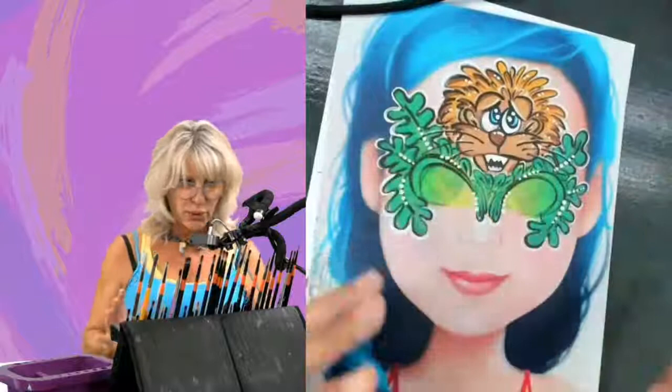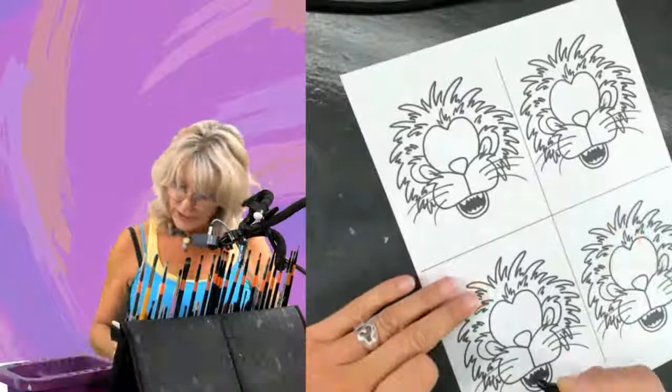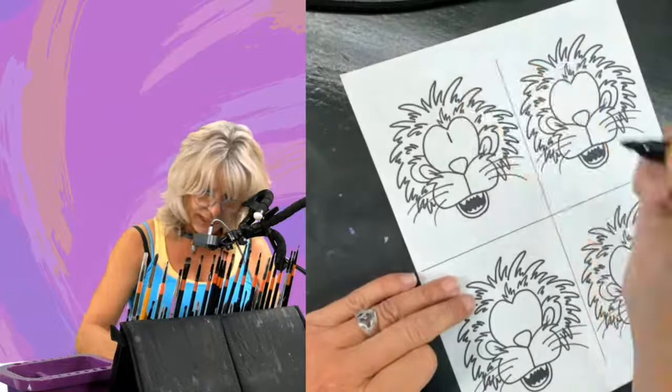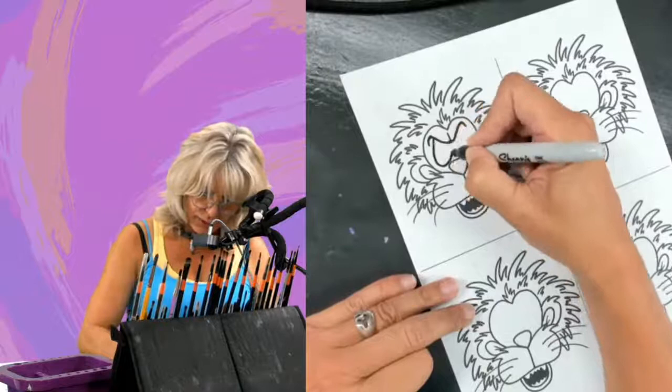Now I'm going to show you some eyes. Okay. So we already did the cutesy eyes. So we're going to do like an angry eye. So you line up the center like that. And you swoop it up like that, and swoop it up like that, and then you're going to bring it around like that, and bring it around like that. It's as simple as that.